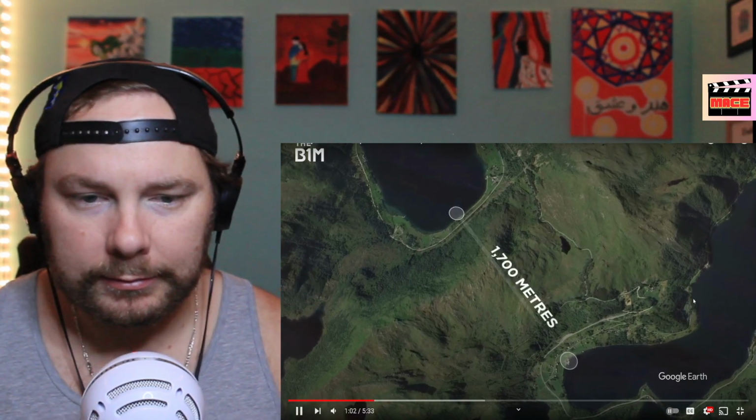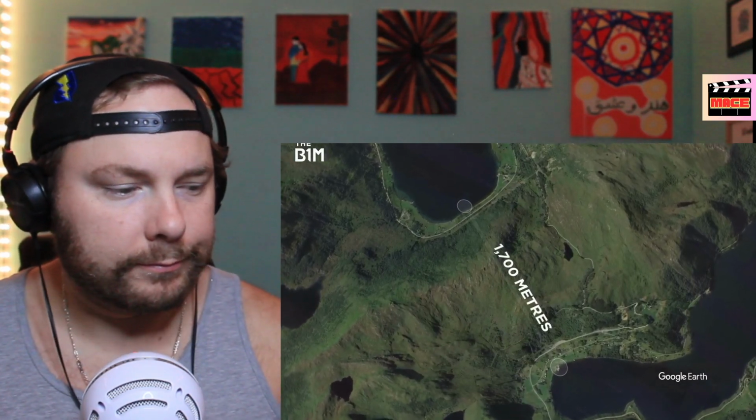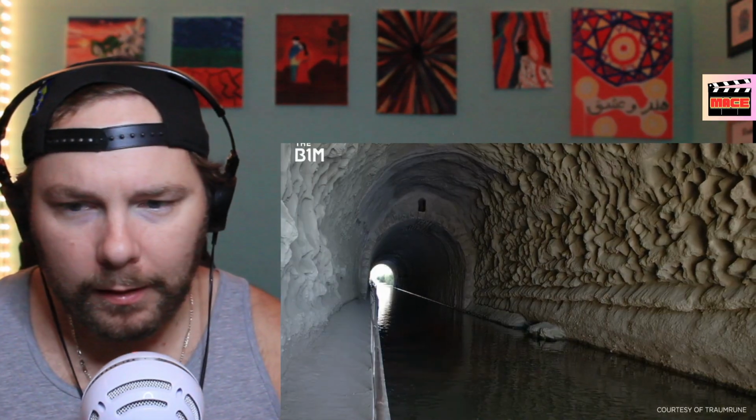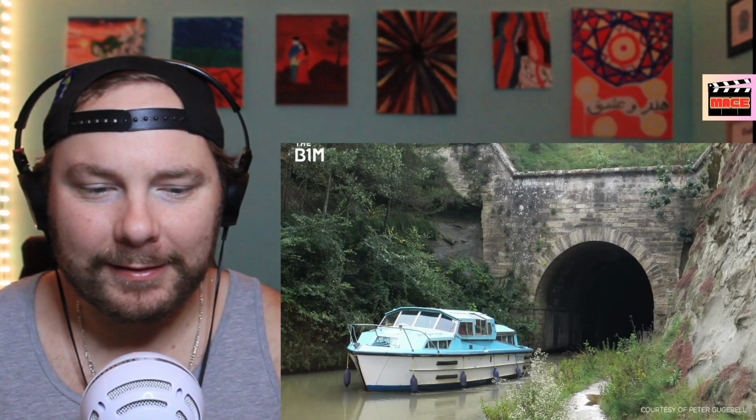It will see a new mile-long shipping tunnel route through a carved mountain under the Stadhavet Peninsula at its narrowest point. Now, we've built tunnels for boats before, like this one on the Canal du Midi in France, but the Norway project takes things to a whole different level. It's much bigger. After all, there's a pretty big difference between a small tourist boat and a cruise ship.